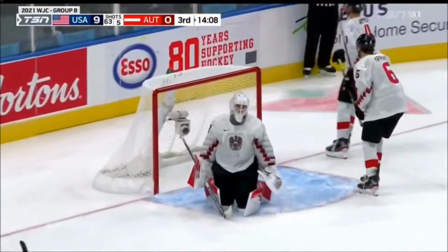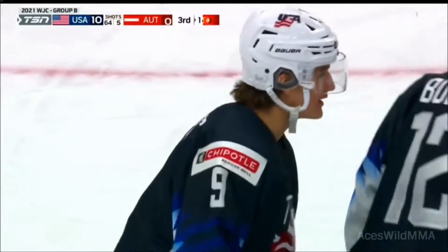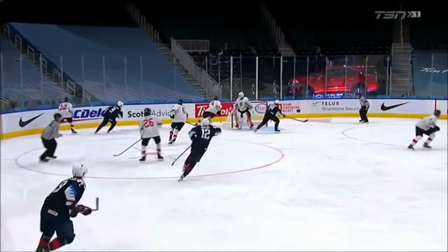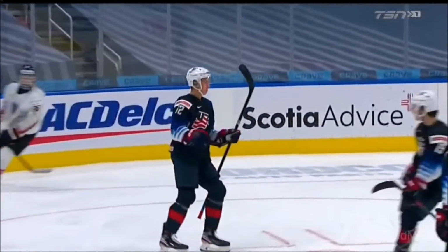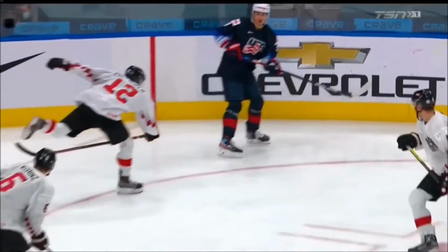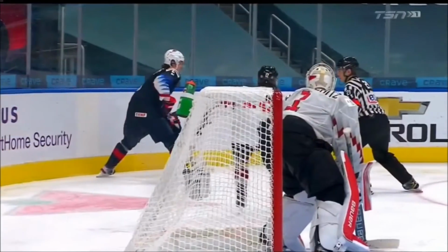Oh, what a great play. Another chance in there as Boldy completes his hat trick. What a pass again from Zegras. Watch Zegras turn in the corner here. He's going to steal the puck off the nice little forecheck. And he waits for Boldy to get right to the top of the crease. And he rockets this pass. He's not even looking at him. A little glimmer out the side of his eye to catch Boldy's stick, and it's a perfect pass.